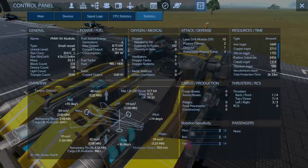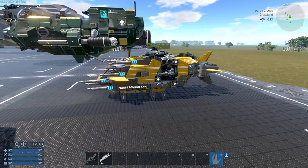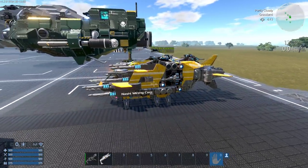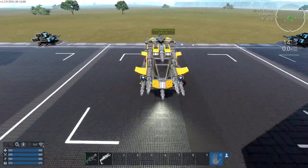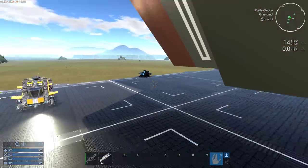Which could be important if you're mining on the surface and going directly down, then you got to pull backwards. You're going to want that reverse thrust. So yeah, very, very cool miner. Like the look and theme of it quite a bit. Just that industrial miner. Nice.